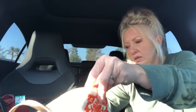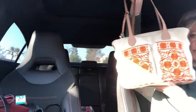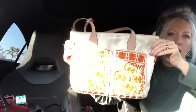Then let's go ahead and do this amazing Brighton bag that I have never ever seen before. Sometimes I get lucky and I find the coolest bags that I've not seen. So it's an orange embossed floral pattern.